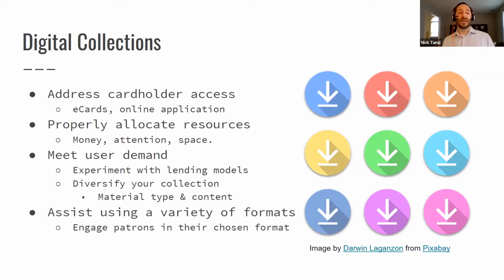So you need to be able to assist patrons in their chosen format. And that means assisting them in a variety of formats. Might mean live help, in-person help. It might mean virtual help via video chat. It might mean having pre-recorded videos or third-party services. There's things like Niche Academy that are tutorials, printouts.